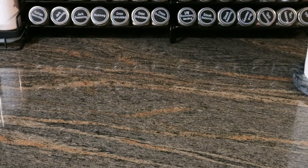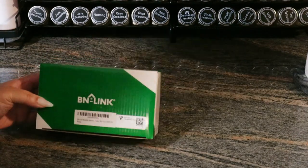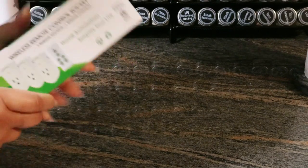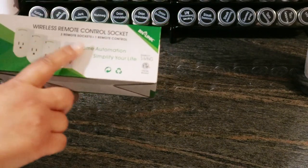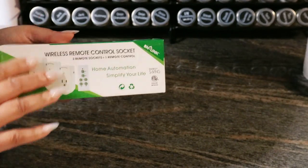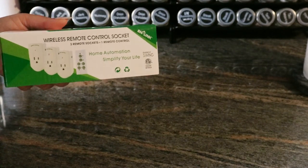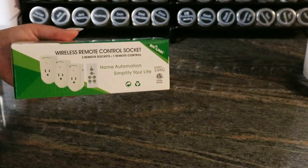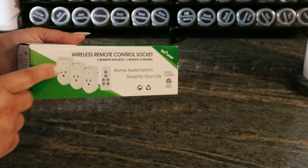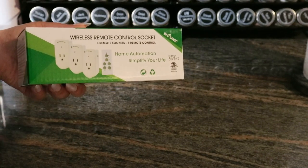Organization 101. Let me tell you what else I bought. And don't call me lazy, but in my office, y'all, I have bought these cute little wireless remote control sockets. Amazingly cute, right? This is so helpful, especially when I'm recording and then I stop recording and I have all of the bright lights on and then I have to get up, turn them all off individually. So I plug them into these and baby, bam, turn it off.